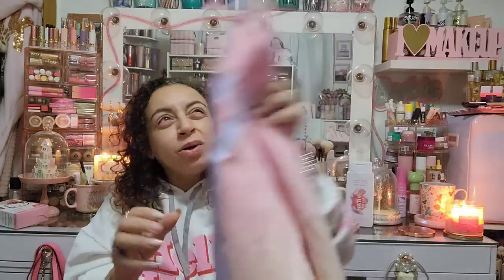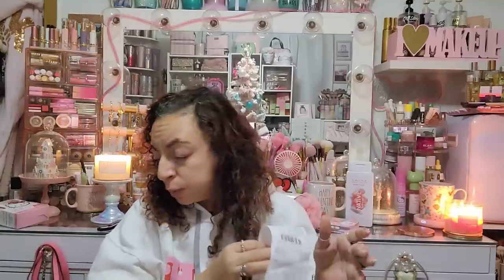And yeah. You know what? Now that I'm thinking about it, I don't think this is the one I had in my car. I think it had blue in it. I think it was pastel, but pink and blue, not pink and yellow.